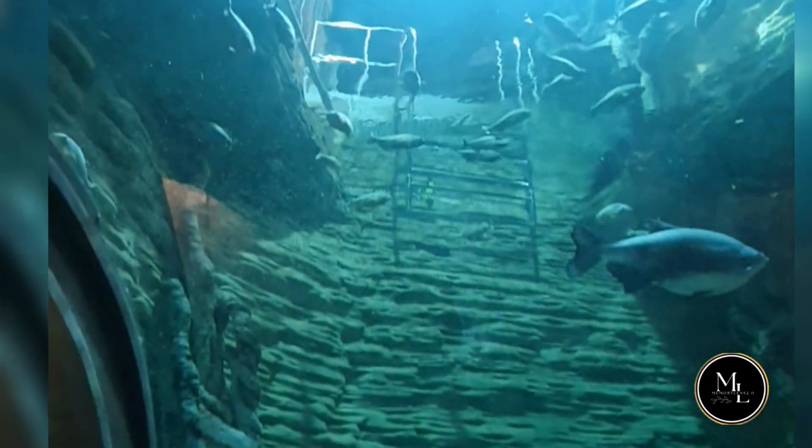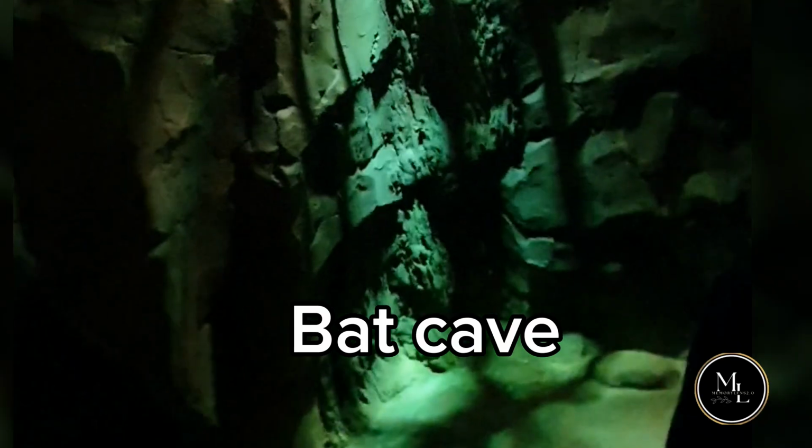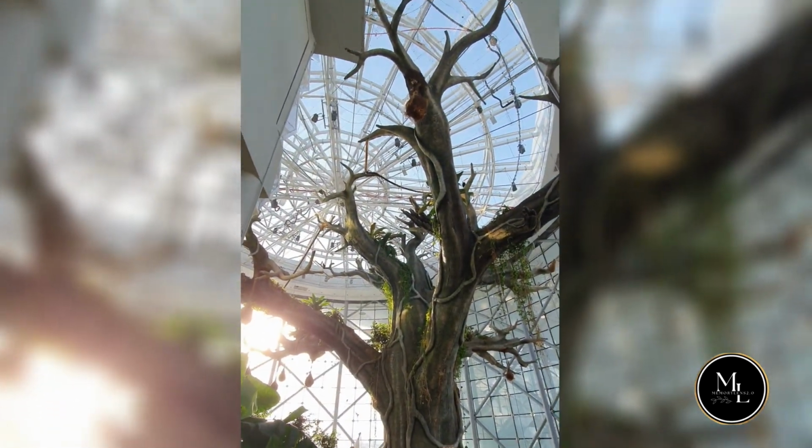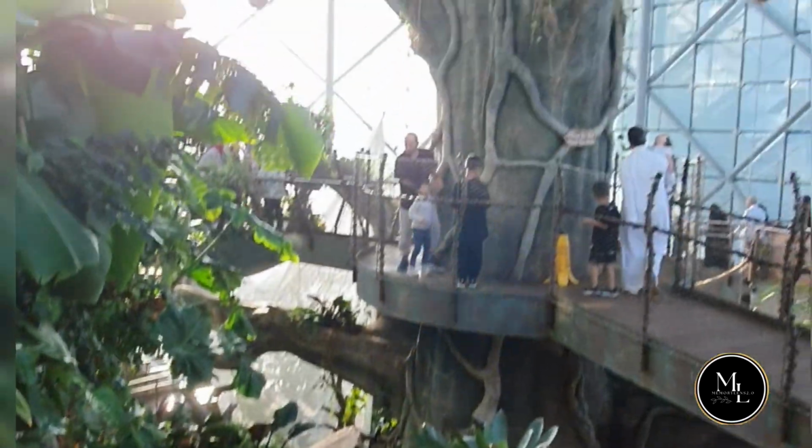As you can see, the archer fishes are swimming around you like piranha. At the flooded rainforest, you will see species. Standing at an impressive 35 meters tall is a famous attraction here, the world's largest artificial tree.